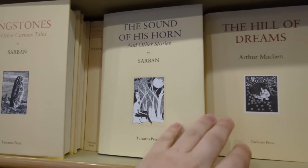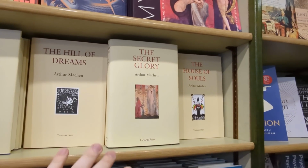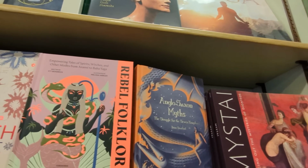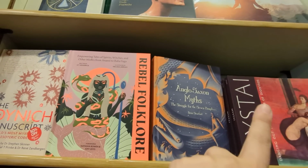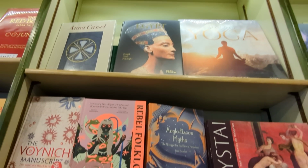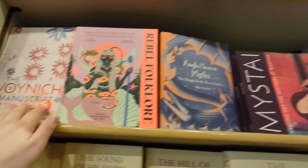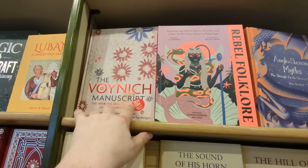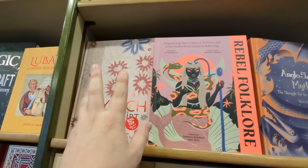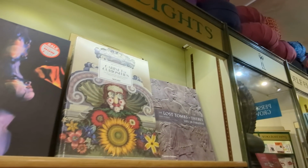But yeah, you never know what you're going to get under the cover. Sometimes it's a beautiful, massive illustration. Anglo-Saxon myths, Myths Day, which is a mainstay. I'm not surprised to see it still in the bestsellers section. Oh, a slightly smaller edition of the Voynich manuscript. That's nice. It's nice to have a kind of more wieldy edition of that. Maybe more affordable as well.